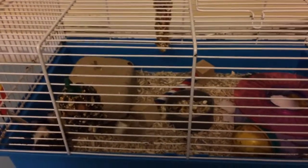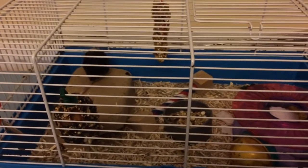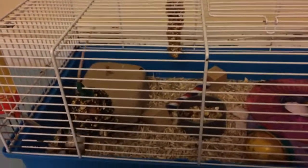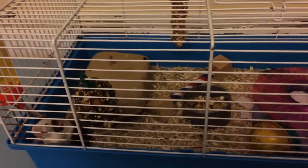So they're going to stay in here for at least 24 hours, and provided they all continue to get along, I'll put them into a quarter of the big cage setup, and if they're still okay, I'll open it up to half, and then 2/3, then all of it.